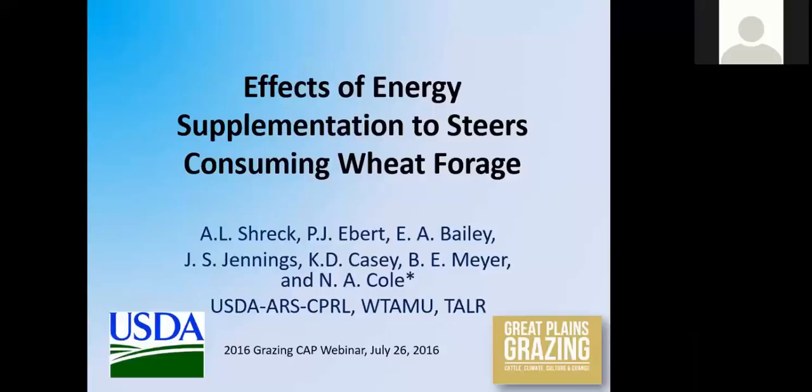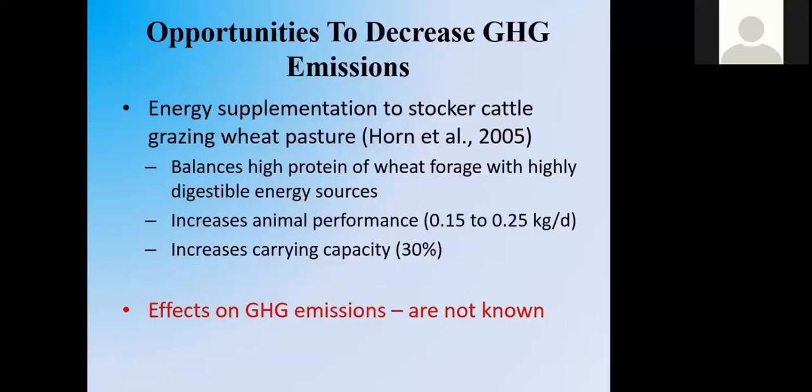So we conducted 2 studies to look at the effects of energy supplementation to steers consuming wheat forage, again working with people at Texas AgriLife Research and with Texas A&M AgriLife and West Texas A&M University. Again, as I mentioned earlier, energy supplementation to stocker cattle is fairly common. Gerald Horn at Oklahoma State University did an excellent review on this a few years ago and showed that when we provide a high digestible energy supplement to cattle on wheat pasture, we typically increase the animal's average daily gain by anywhere from 0.15 to 0.25 kilograms per day, or from about 0.4 to over half a pound per day. And it increases the carrying capacity of that wheat pasture by up to 30%. However, again, as with other things, the effects on greenhouse gas emissions are not known.